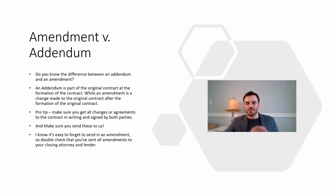So this one doesn't really have to do with contract drafting so much as just understanding the terminology. Amendment versus addendum. I'll be the first to admit that back when I was a real estate agent, before I was a real estate attorney, for probably, if I'm being honest, the first 2 years of my realtor career, I didn't really know the difference between an amendment and an addendum. And I think a lot of other realtors fall into that category of not really knowing what the difference is. Now, if you do know the difference, that's great.